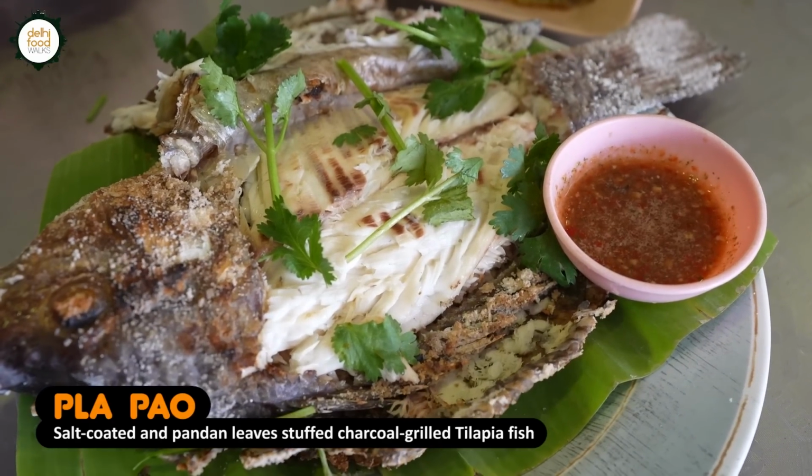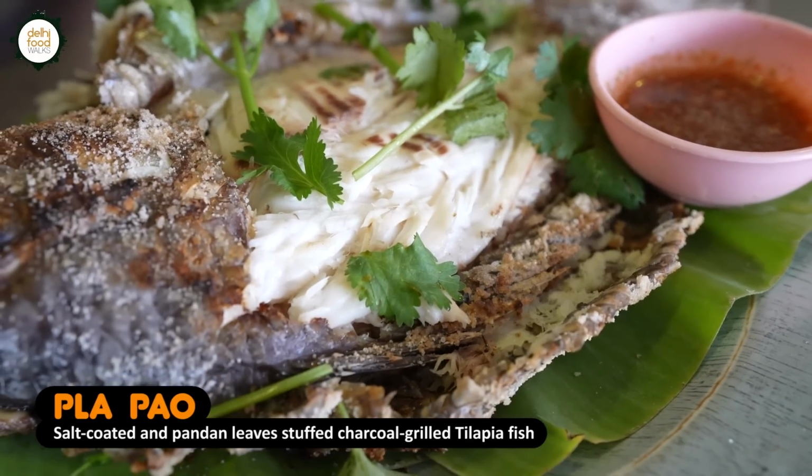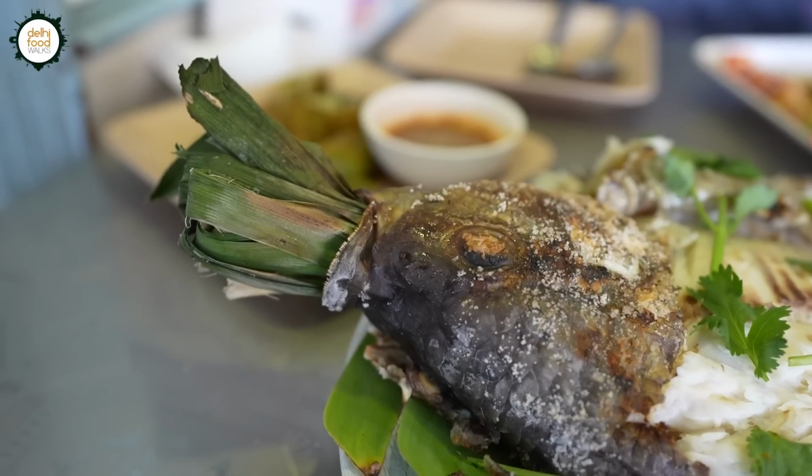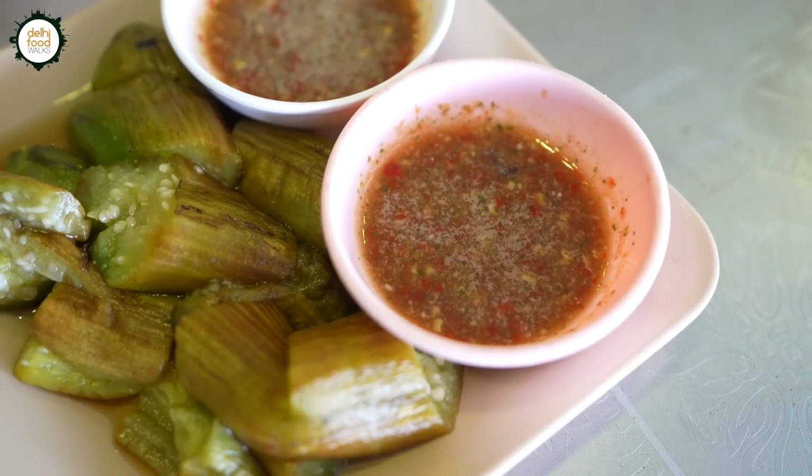The tilapia fish, they grill it with the charcoal. They put the salt outside for the flavor, and then they put the pandan leaf inside for the fragrant flavor. We're gonna have it with the chili sauce and the eggplant. The eggplant is grilled with charcoal. The chili sauce is very tasty, but a little bit spicy. Both of them we're gonna have with the sticky rice.